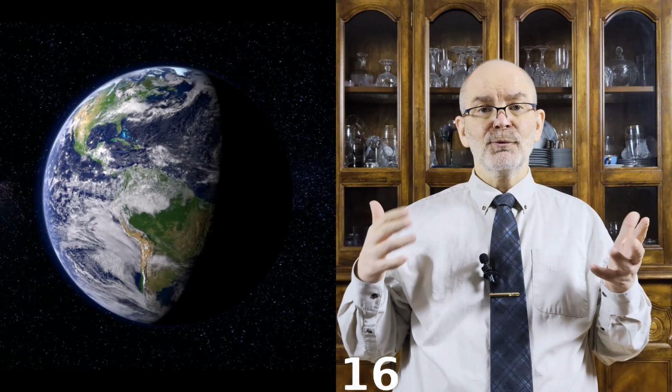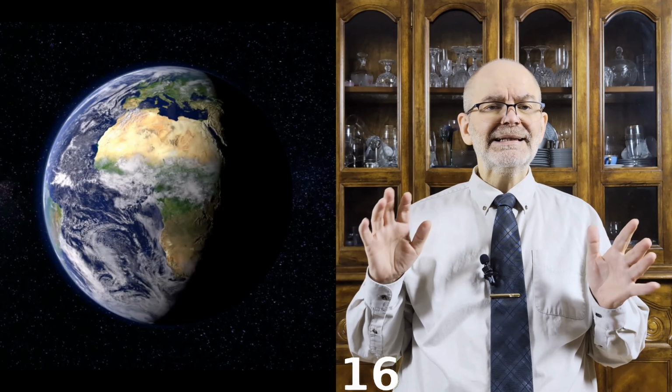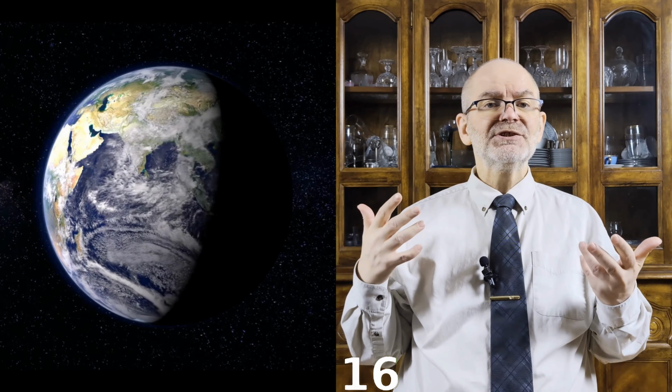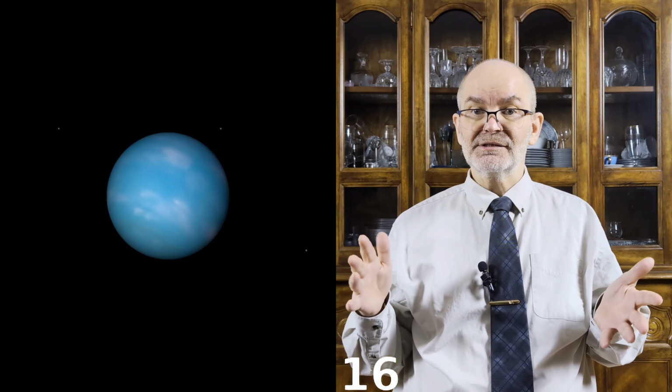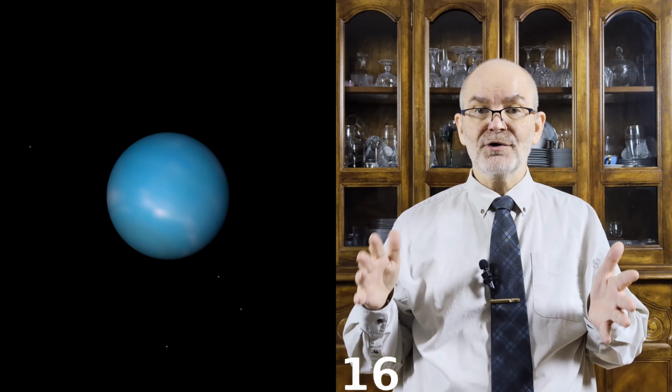Unlike Earth, which has a solid inner core composed of iron and nickel, and a liquid mantle composed of viscous silicate materials, Uranus has a solid inner core composed of iron, nickel, and silicates, and a solid mantle composed of water, ammonia, and methane ices.